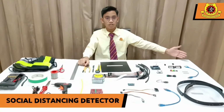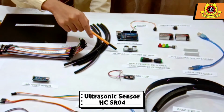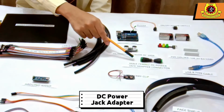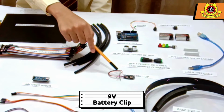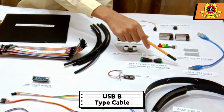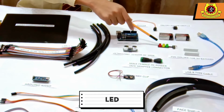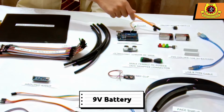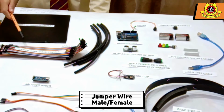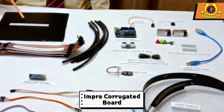These are the components for my social distancing project: Arduino Uno, ultrasonic sensor HC-SR04, DC power jack adapter, 9-volt battery clip, USB B-type cable, PVC holder for 9-volt battery, LED, 9-volt battery, on-off power switch, buzzer, jumper wire male-female, cable tube sleeve, Impra corrugated board.